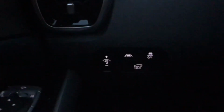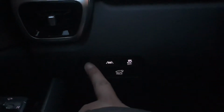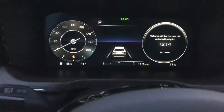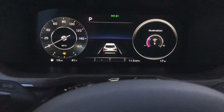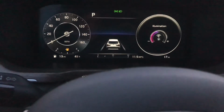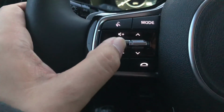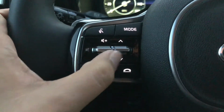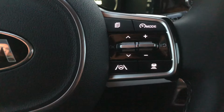You have your safety features down here: blind spot detector, lane keep assist. This little guy right here will illuminate the center cluster. So if you like it brighter, if you like it darker, that's your illumination. Pretty nifty. You can control your phone and the radio with these little buttons here. You have your DriveWise controls and then your cruise controls here.